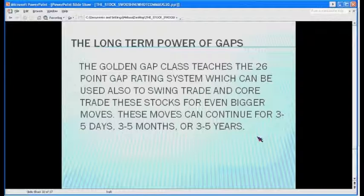The long-term power of gaps. The Golden Gap class teaches the 26 gap rating system, which can be used also to swing trade and to core trade these stocks for even bigger moves. These moves can continue for 3 to 5 days, 3 to 5 months, or 3 to 5 years.